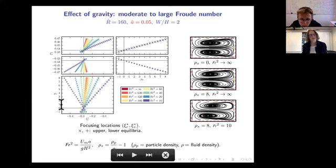This is in the radial direction. The crosses are for the upper and the pluses are for the lower equilibria of the rectangular duct. And then up the top here, we've plotted the Z coordinate. The Z coordinate really barely changes with density, but the radial position changes quite a bit with density.